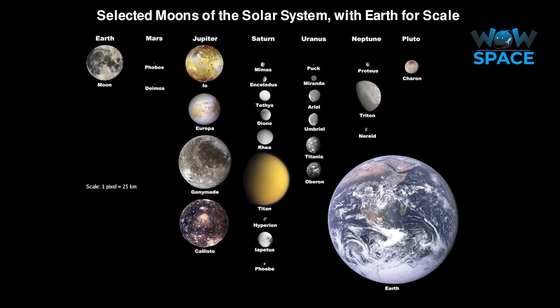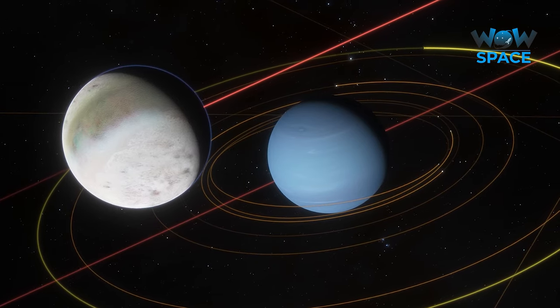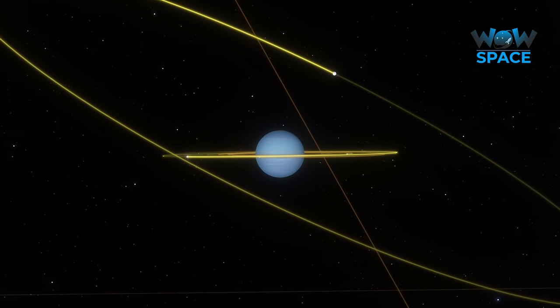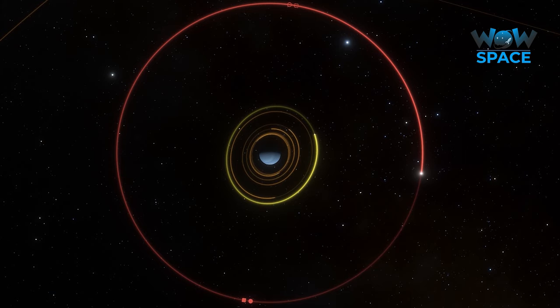This by itself is already where Triton is set apart from any other spherical moon in the solar system. It has an irregular orbit. Triton orbits clockwise around Neptune, as Neptune rotates counterclockwise. And Triton orbits at a 130-degree angle to the ecliptic of the planet. Although, it should be noted that its orbital eccentricity is close to zero. Its orbit is almost perfectly circular.